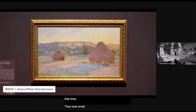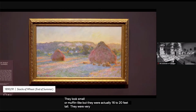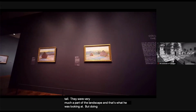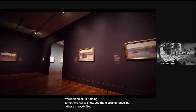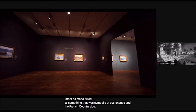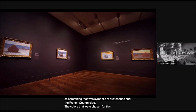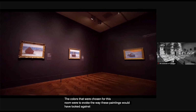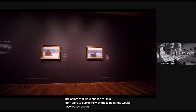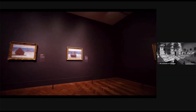And that's what he was looking at, but doing something not to show you them as a narrative, but rather as mood-filled, as something that was symbolic of sustenance and the French countryside. The colors that were chosen for this room were to evoke the way these paintings would have looked against the brownish red velvet wall covering in the gallery of Durand-Ruel in May of 1891 when these were on exhibit, in the straight lines that you see them as we've tried to show in this gallery from our collection.